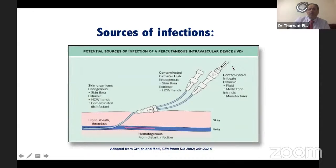And the source of infection is easy. If you have a line in, you can expect that the source will be contaminated infusate or the catheter hub, and you are blamed here for your hand hygiene and barrier precautions, or either contamination or colonization of the skin or hematogenous spread.